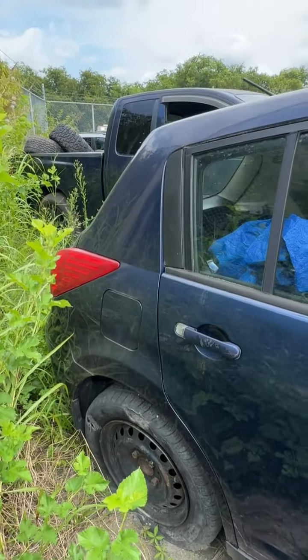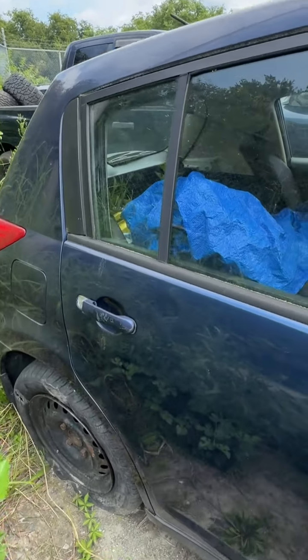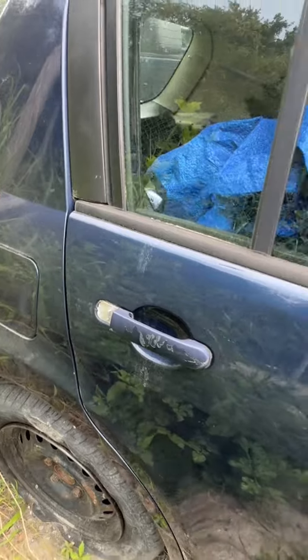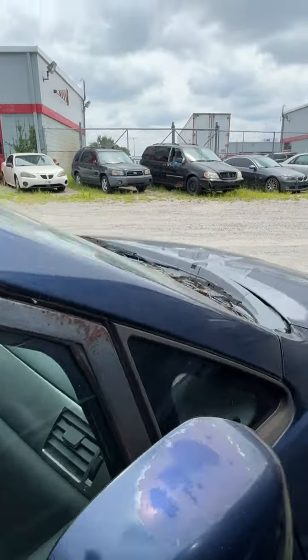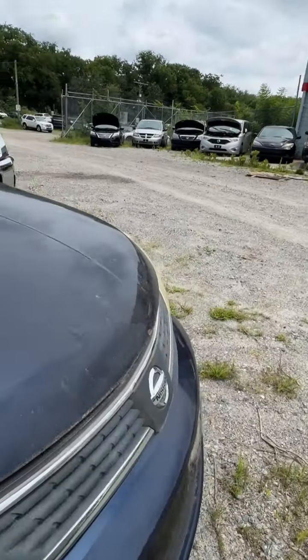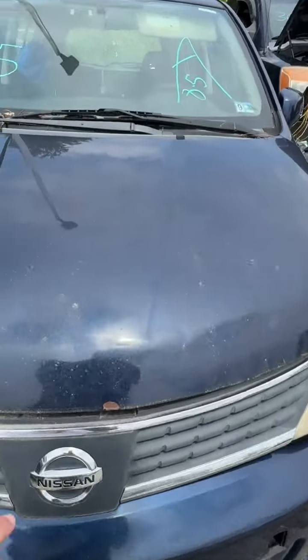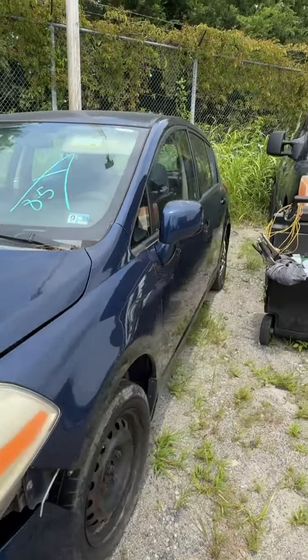Flat tire back here, had a total blowout. Issue with the door handle right there. As you can see, part of the trim is gone. Mirror is there, it is just pushed in. Let's go around over here. I got a spot right there, missing some paint on it. And starting to show some rust.